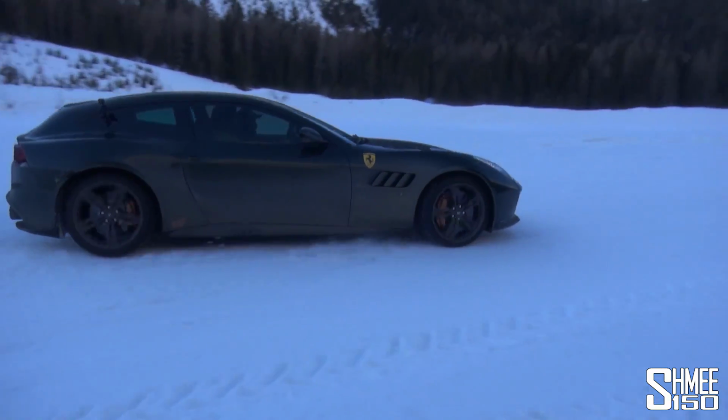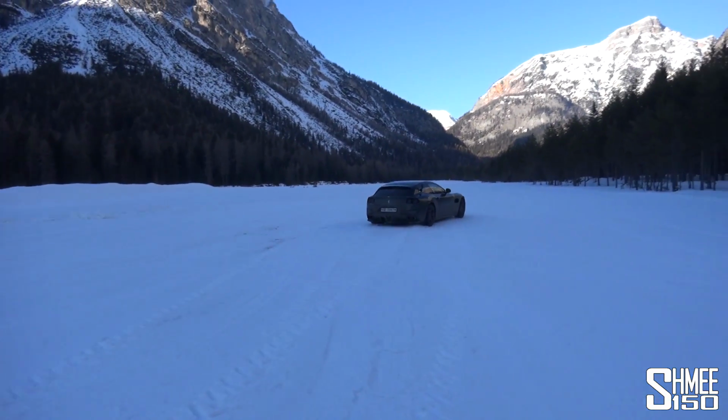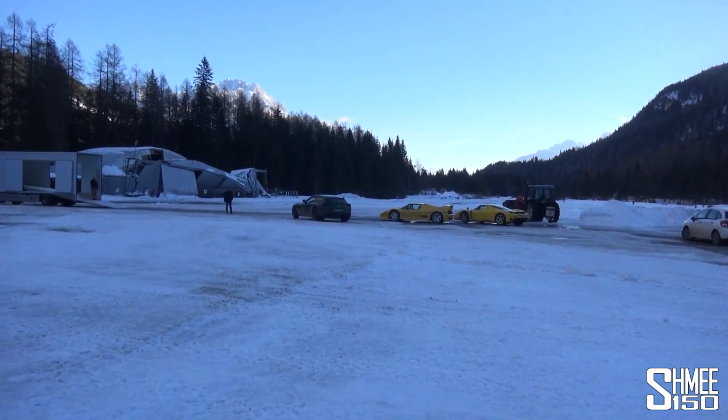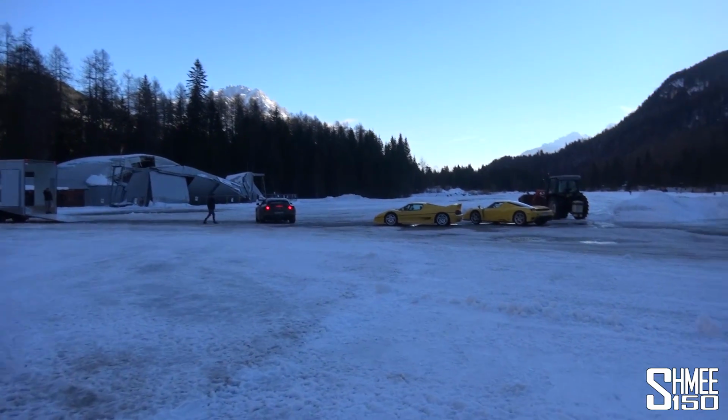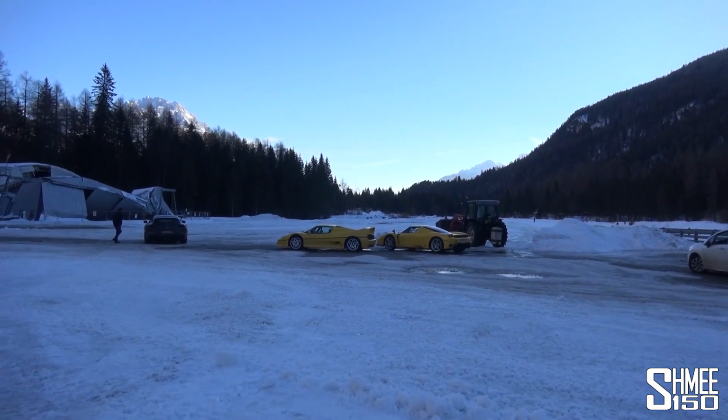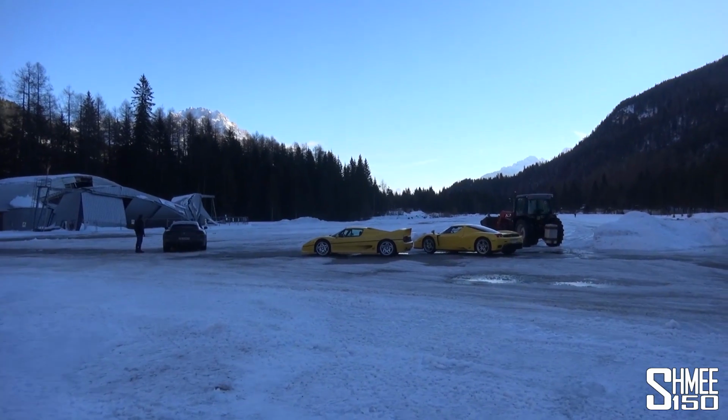And now, off goes the Lusso. Well, the Basher is clearing the runway, but it's sad times here because it is time to load up the two yellow cars into the truck. They're gonna head back to Rosso Corsa from here in Milan. But my word, this has been the most epic of fun.